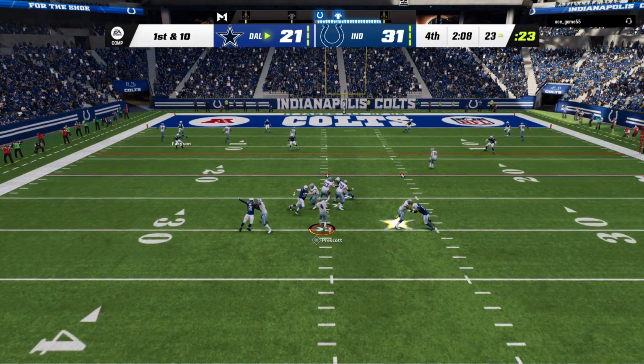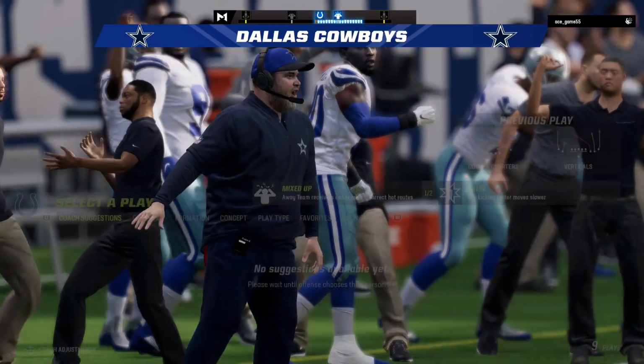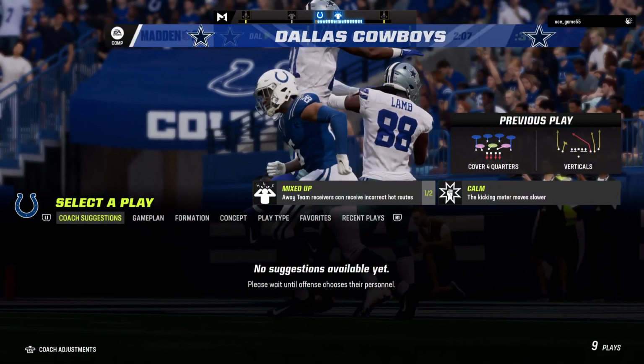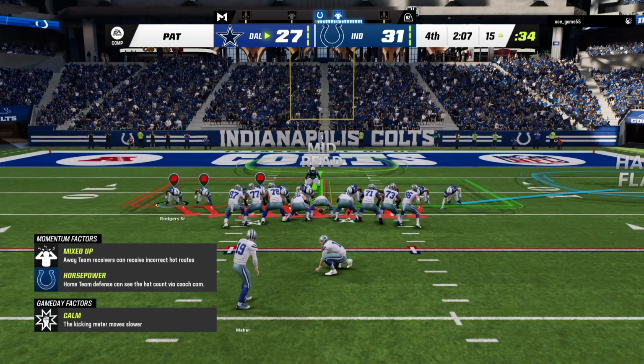Prescott to throw it. Touchdown, Cowboys! Dak Prescott with a connection to CeeDee Lamb. And the Cowboys have made it a 1-score game again here in the 4th.